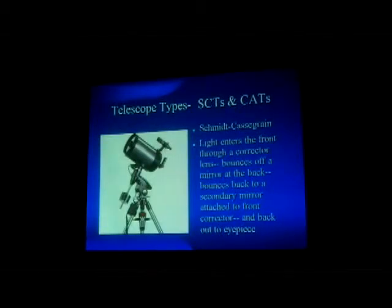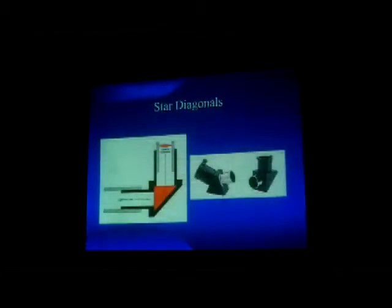So what exactly is a star diagonal, or I'm sorry, a diagonal? People call them star diagonals also, interchangeably. All it is, is the light comes in out of the back of the telescope, and it either passes through a prism or a mirror and then comes up into the eyepiece. Over here on the right, I've got a couple of examples of what a diagonal looks like. If you buy a refractor or a Schmidt-Cassegrain, they may come with one, they may not. But even if they do, it's likely that you're going to want to buy your own.